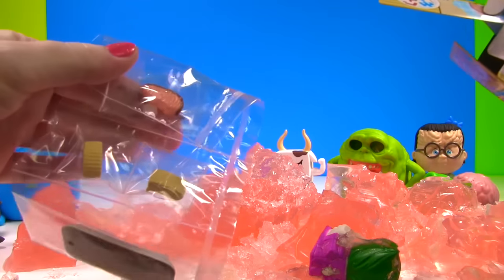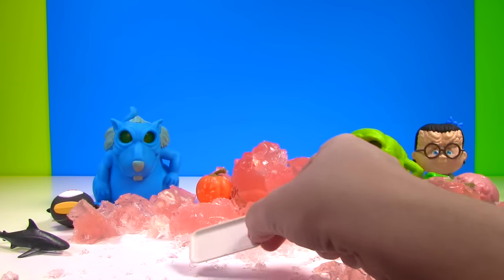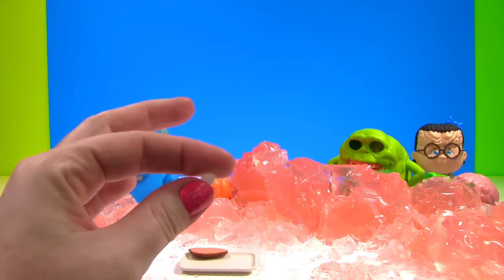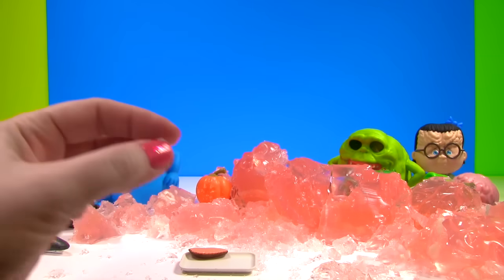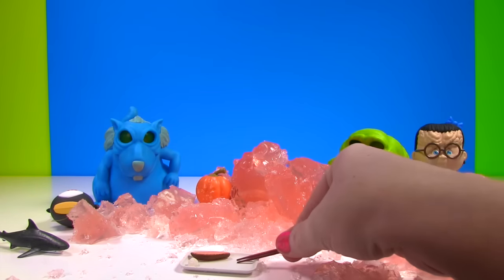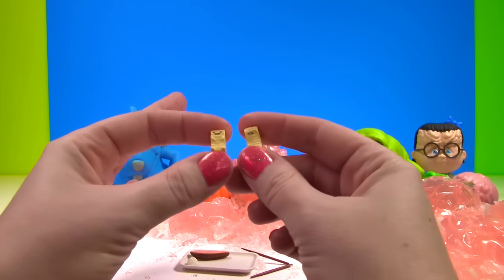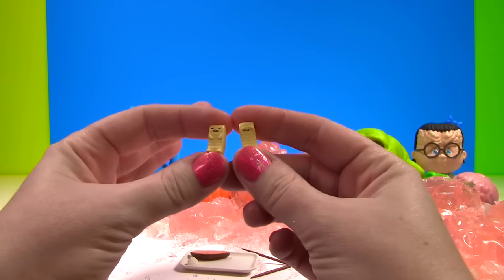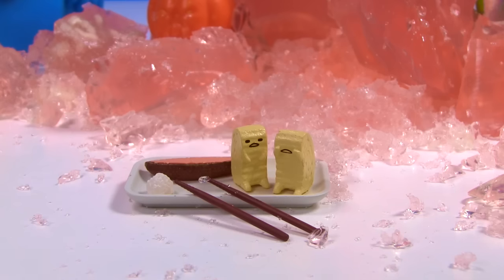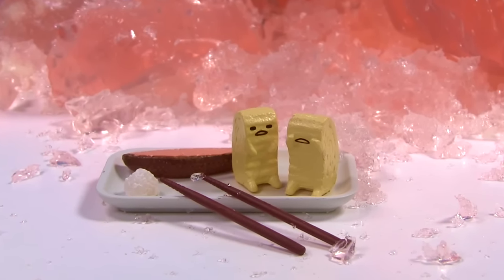What is it? What is it? Oh, let me show you. It came with this little plate, a little piece of salmon, a tiny little ball of rice, chopsticks, and two little Gudetama dumplings. I'm not sure what these are. If you know, let me know in the comments down below. And here's our little Gudetama meal, surrounded by brains.